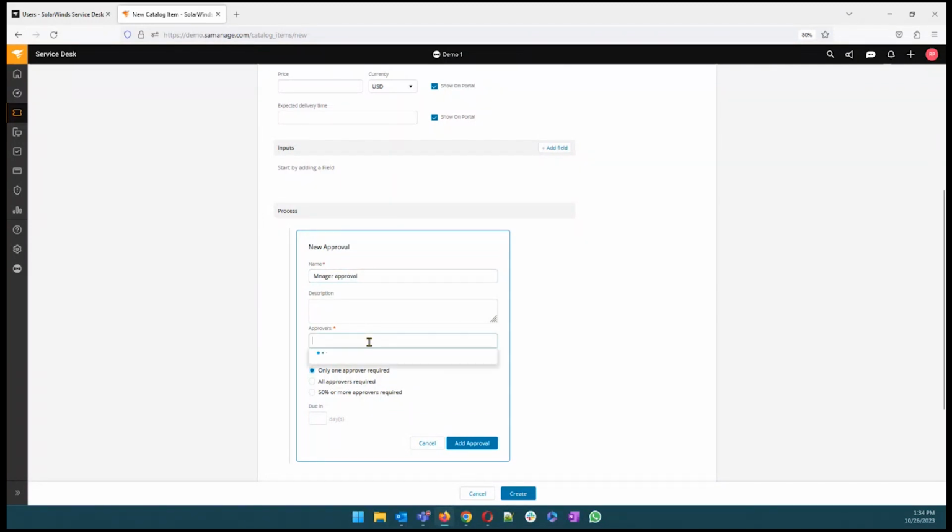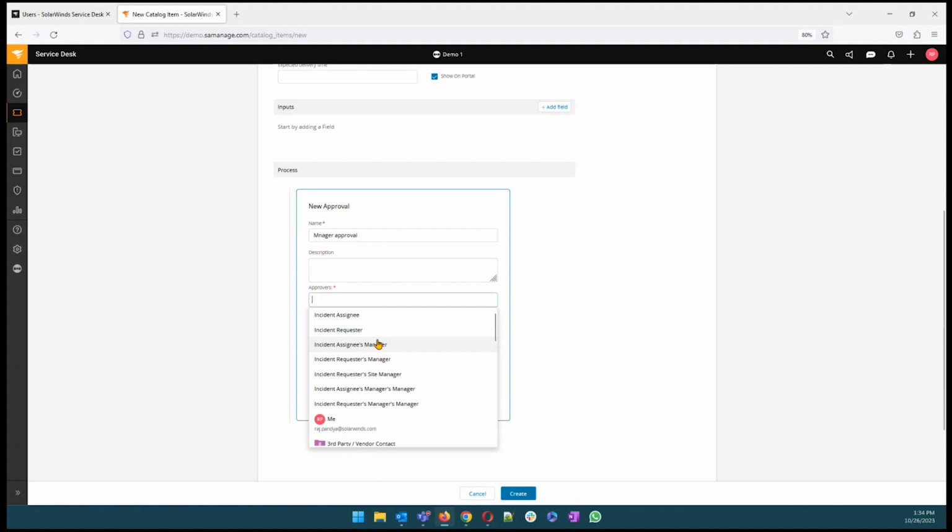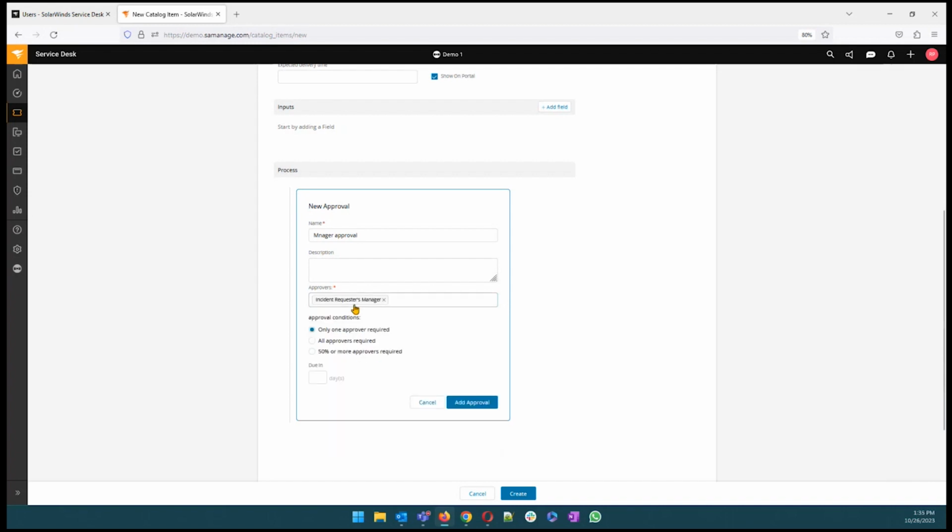And under the approver, when any user is added into the platform, we will let you select whom they are reporting to. And if you do the integration with your Azure Active Directory, all this information we can get automatically for you. So let's suppose for this user, it has to be approved by the requester's manager. Whichever person makes a request, his manager needs to approve it.